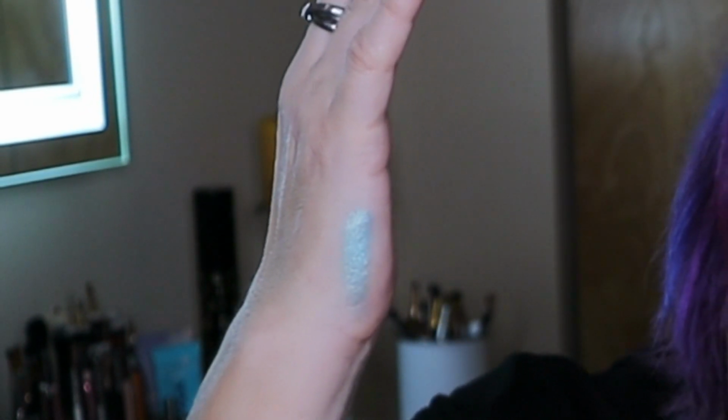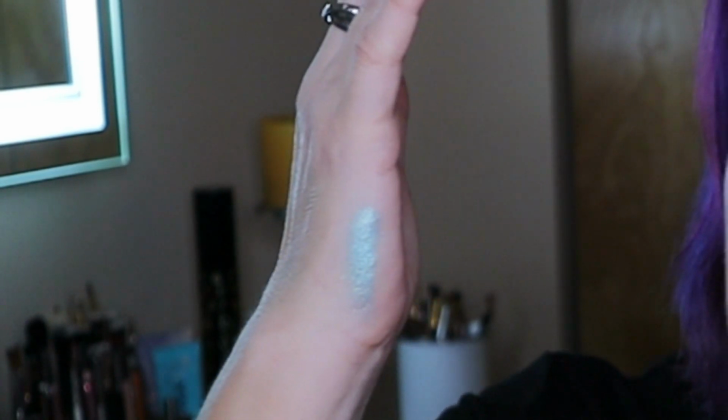So I've already swatched the blue. So let's go backwards. Let's go from blue clear over. The blue is called Cyber Smile and it's a turquoise silver metallic. The next one would be the yellow. And the yellow is called Smiley.